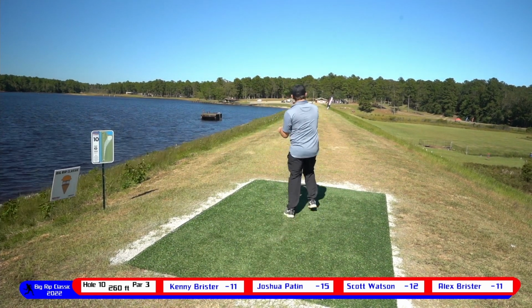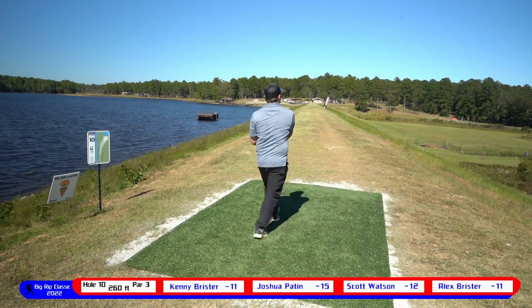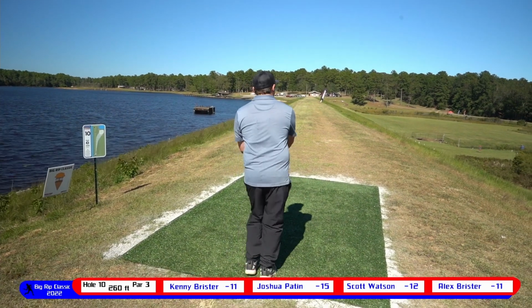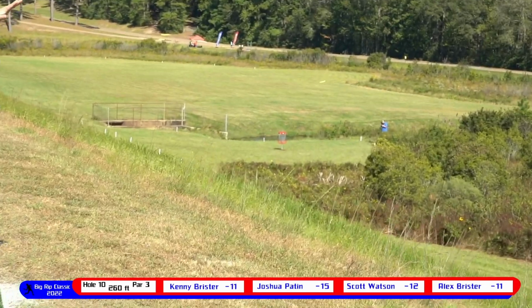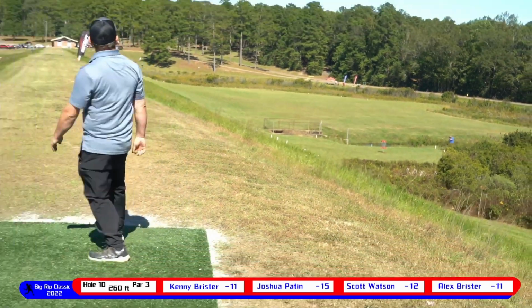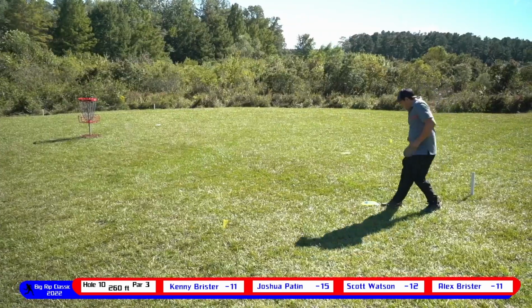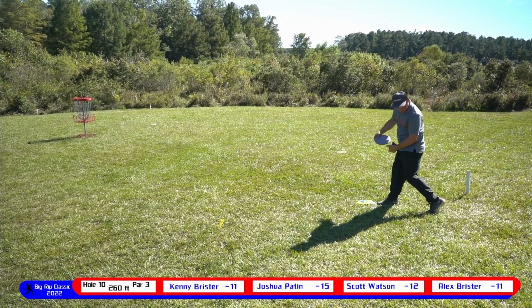Kenny looking to see if the wind's going to die down anytime soon. It's not really too bad on this hole if you know that the wind's blowing, but any kind of change in wind can really throw your disc offline. Keeps it low, it's kind of pushing left. It checks up though, really nice. All 4 of our guys hitting the island, I believe. You have no drop zone, so Josh did stay in bounds.